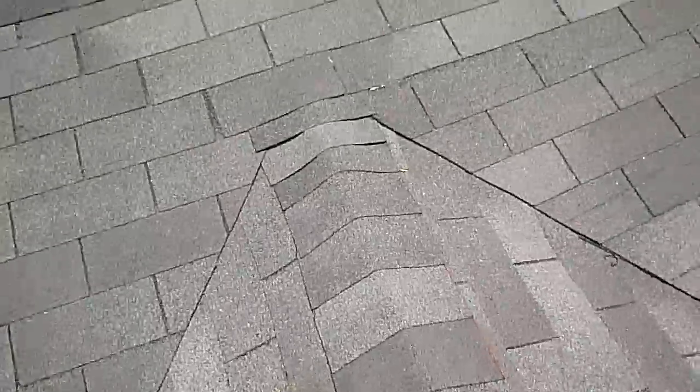More of that wind damage I was talking about. See how the shingle's got those creases in it? We've got a bunch of these. I'm not a roofing contractor. I'm not an insurance adjuster.